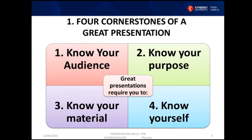So first of all, you would need to know your audience. Obviously, depending on your audience, your presentation will be very different. Your pitch will be very different, and your audience will have more or less time to hear your idea. Another thing is knowing your purpose, or the purpose of your presentation, and in this case, it's your investor pitch. Also, you need to know your material very well, which I'm sure you all do because we assume that by this stage you would have your business plan prepared in detail, and you would have done the market research required to prepare this business plan, and we obviously worked on developing your idea. Last but not least is to know yourself.